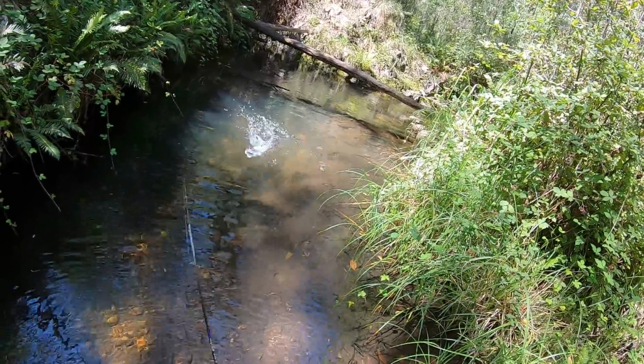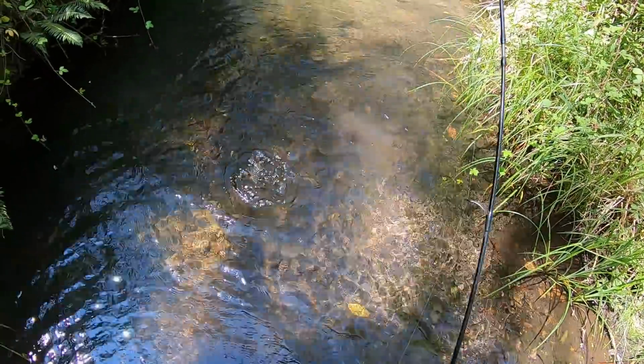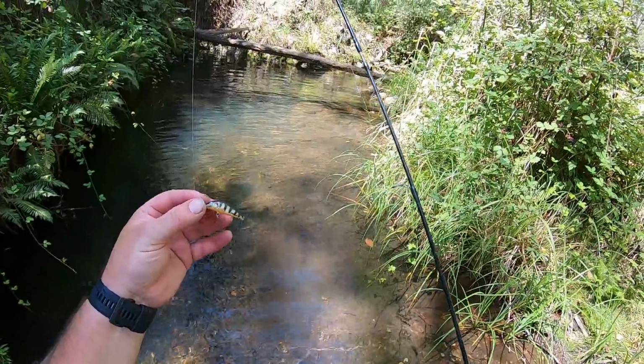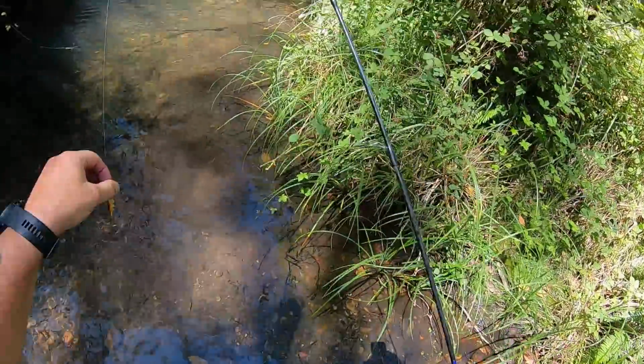Bigger one, got him. Yes. Oh, three in four casts. An almost hat trick. Love it. Oh, he's got off. Lovely little brown, this one. He was a bit bigger. He was a good 30 centimetre fish, that one. Or 25 to 30, I suppose. The wild bait minnow. Three in four casts.